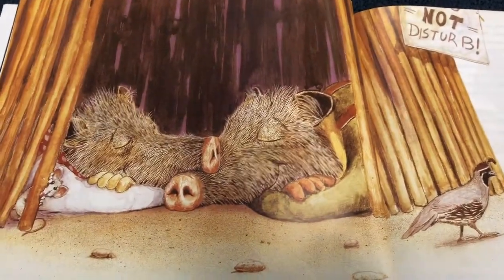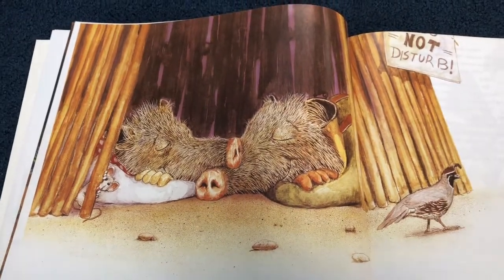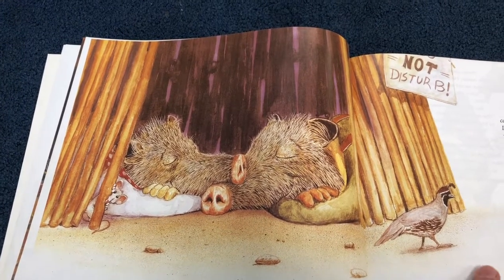When he was finished building his house, he lay down in the shade. Then his brother arrived, panting from the heat, and the second little javelina moved over and made a place for him.